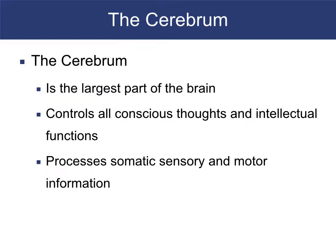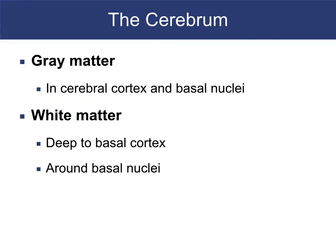Okay, let's talk about the biggest part of the brain now, the cerebrum. Obviously, it's the largest part. It's the one that does all our thinking and controls our intellectual functions. It processes our sensations and motor information, and it's the one that thinks. It's the one that makes us higher than the other animals.